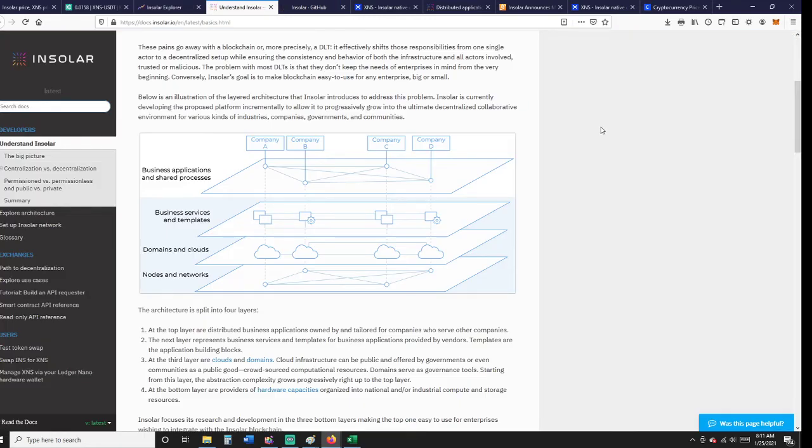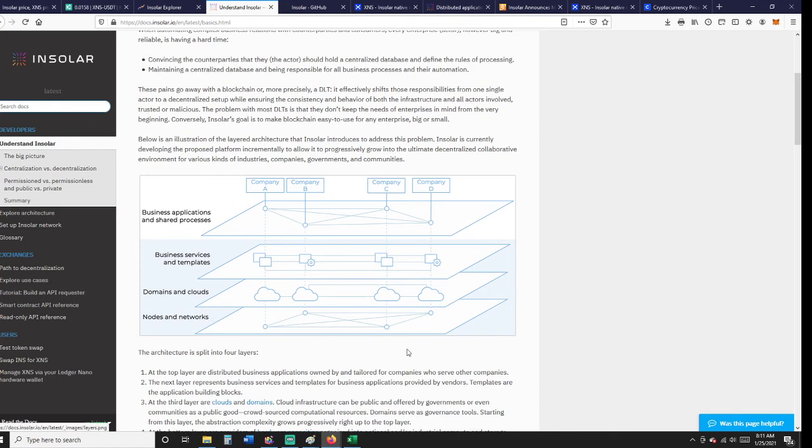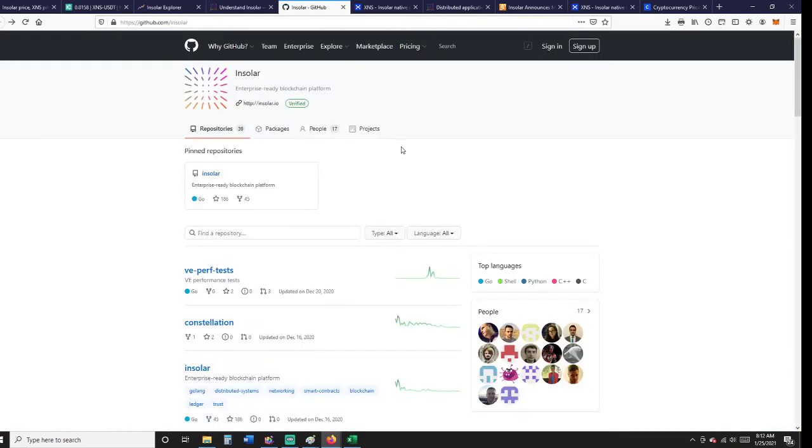So, what is InSolar and why do people think it's neat? Well, basically, they're built for scalability. When Ethereum starts to top off and people use it, fees just get outrageous, and they almost go parabolic. So InSolar wants to remain scalable both vertically and horizontally. They separate their architecture into four layers: your business applications, business services and templates, your domains and clouds, and then your nodes and network below. We were at 11 nodes. Nothing to really see on GitHub.